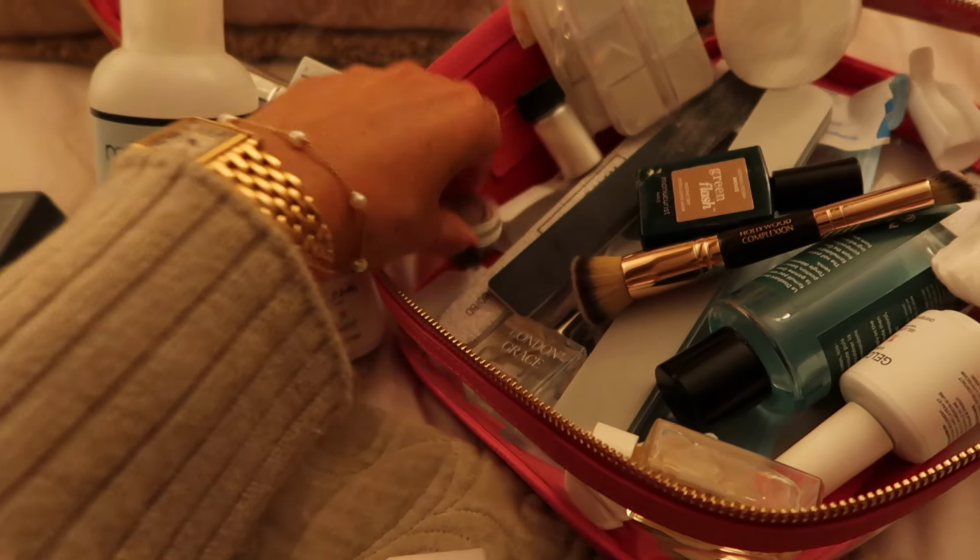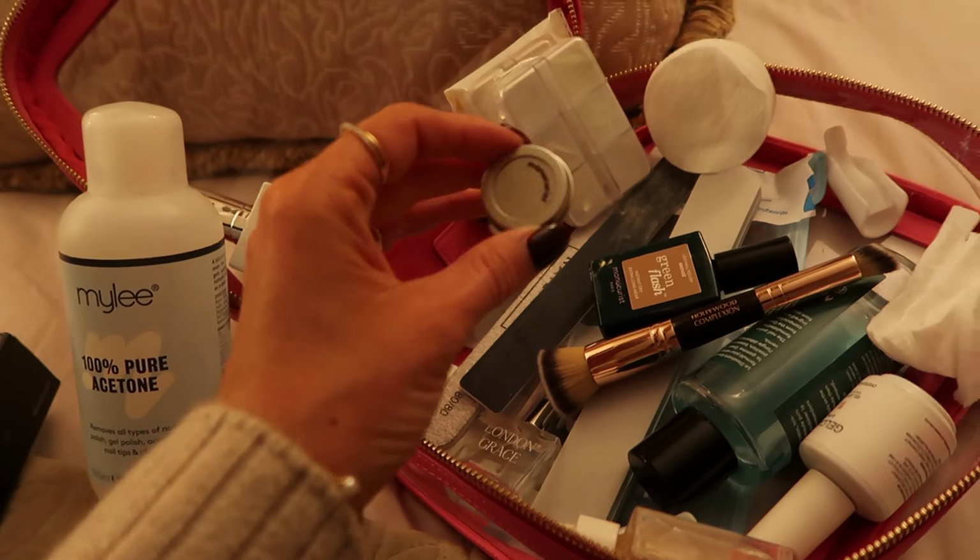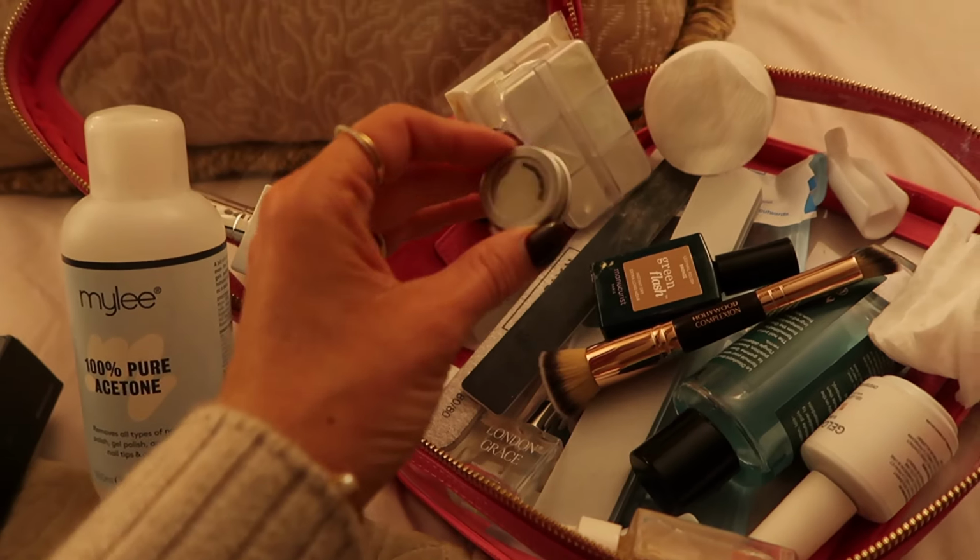Lots of maybes here. I'm not going to open this, but this is glitter. So that would be great for a glittery tip, but it's just plain glitter. It's not a polish, so I don't know if I'd have to dunk my nail in it. Not sure how that would work. Or we've got bronze, which is sparkly, which could also be good for a tip. So we shall see.